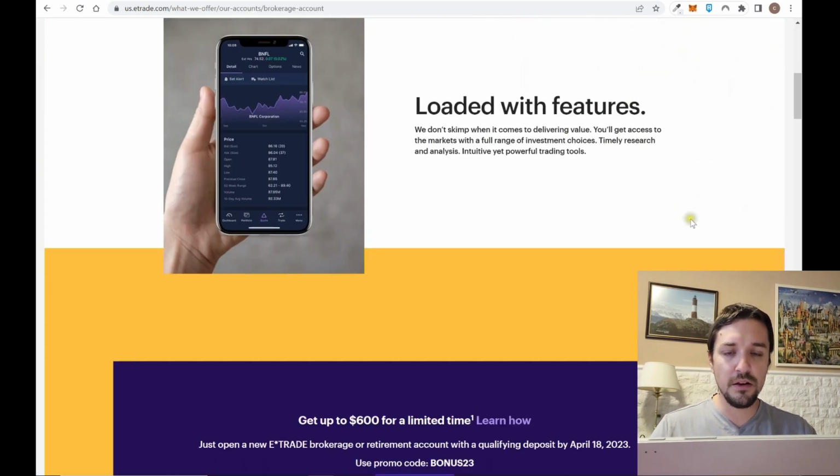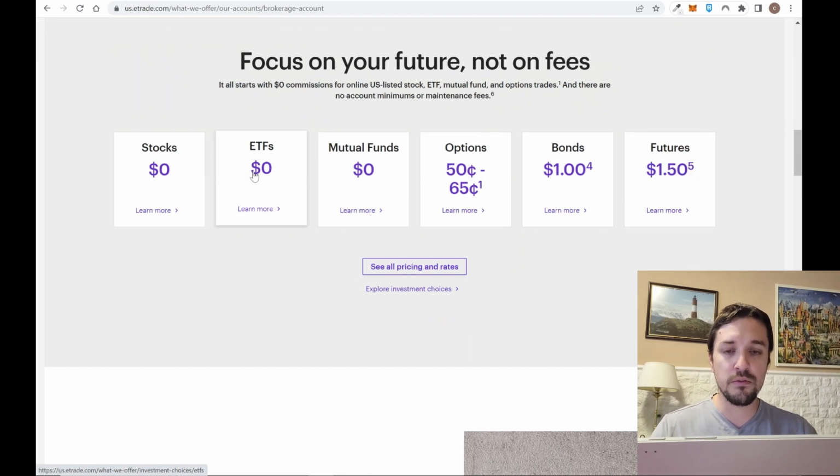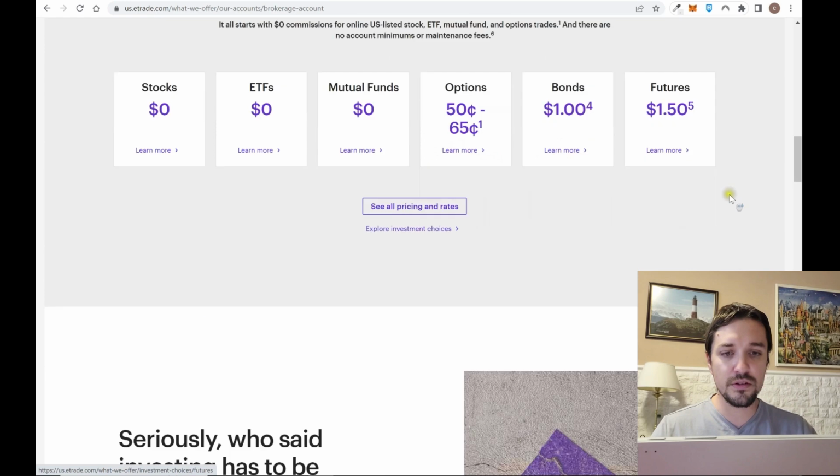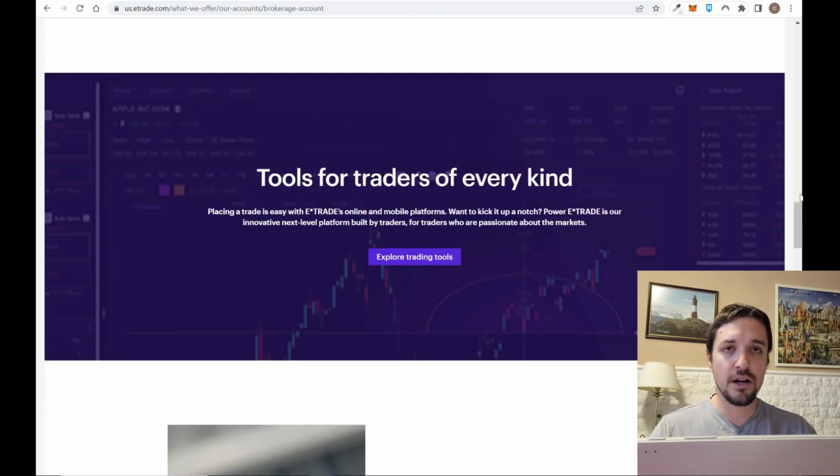Well, you have plenty of things to choose between because, as I said before, you can invest in stocks, in ETFs. So in this way, you can diversify in different products around the world. For example, you can invest in China, in emerging markets, in Europe, using different ETF or different, for example, industries, mutual funds, options, bonds, and even futures. You can read in here. There is some fees if you trade with options, bonds, and futures, and they try to make it simpler to understand so everyone can start investing even if you don't have previous knowledge.